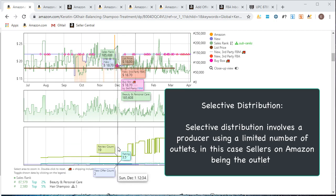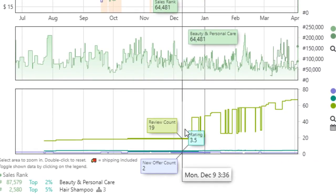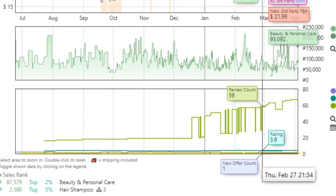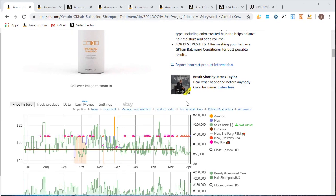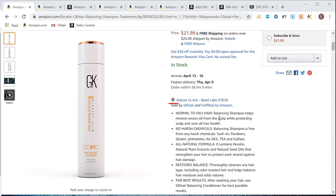So it's information like this that you're looking out for. Consistent drops from multiple sellers to one seller, consistent listed price, and that the one seller on the listing is the brand or the manufacturer, or consistently in the buy box is a seller who's representing the brand. A lot of listings could have only one seller as well. That's not the brand, but they represent the brand.